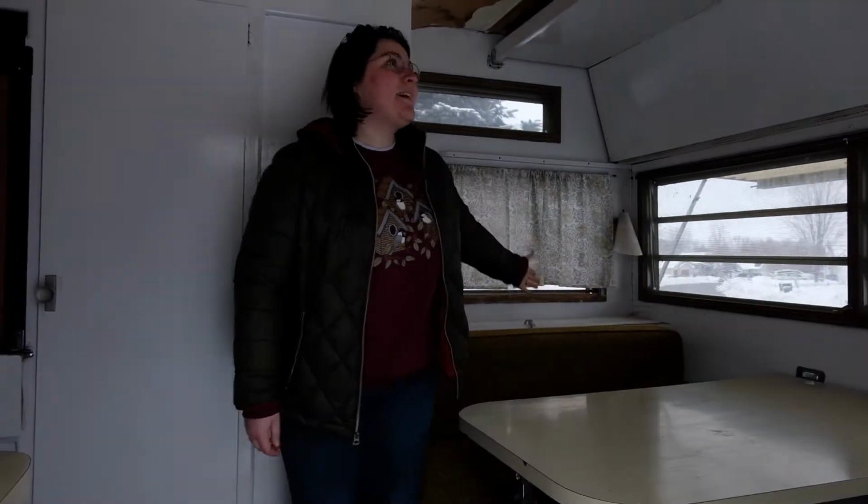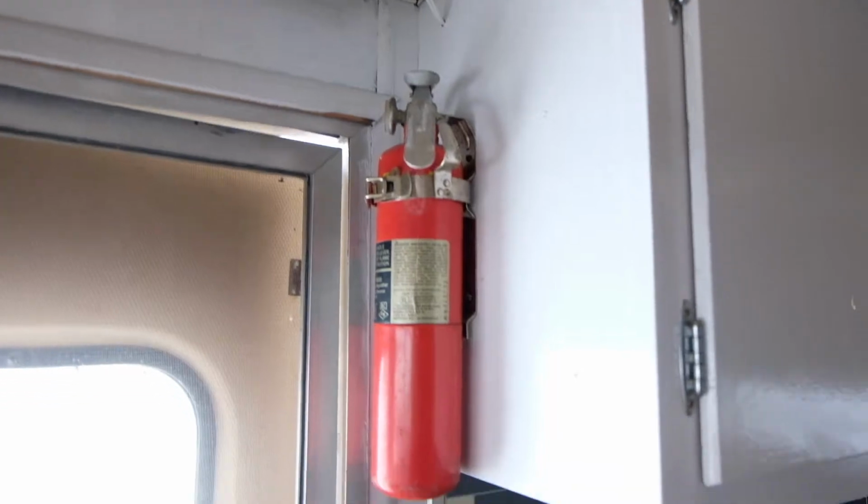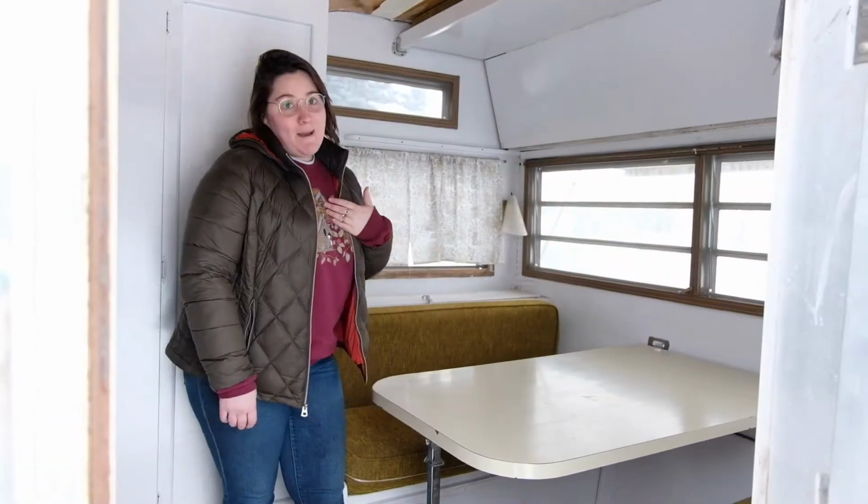So this is the camper in all of its glory. We really like the green and white color scheme they got going on in here. The lady we bought it from painted the walls white, which is awesome. And all of these cool vintage details are really my personal favorite thing.